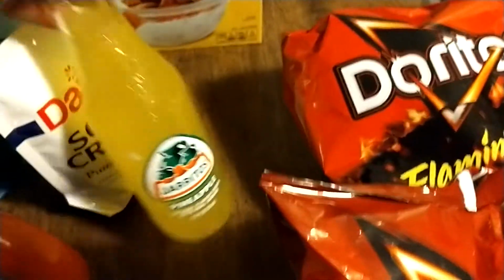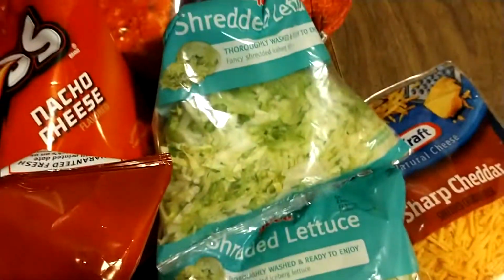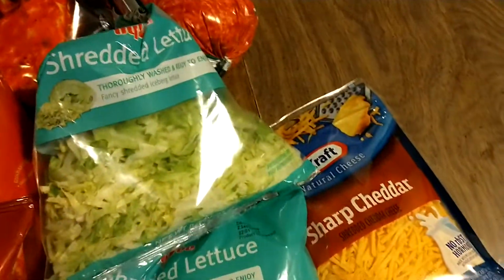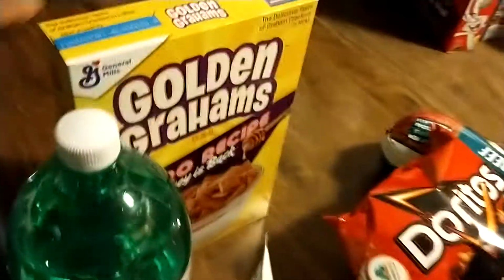Okay, got a pineapple Doritos. I have three bags of Doritos, two plain and one Flamin' Hot. My shredded lettuce, like I said, I have a sharp cheddar cheese, Kraft. I have some ground beef. Have two lemon lime drinks. Brisk raspberry. Have some Golden Grahams.